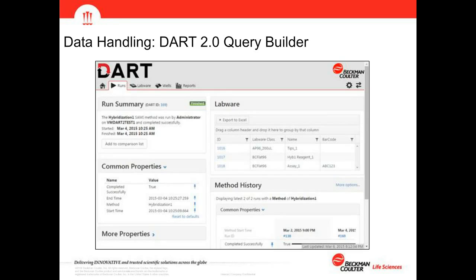The other thing you can do is monitor runs in real time using the web interface. DART will report out if the method is running and how long it's been running. You can query all the various sorts of labware and find out what's been done and who's been doing the run.